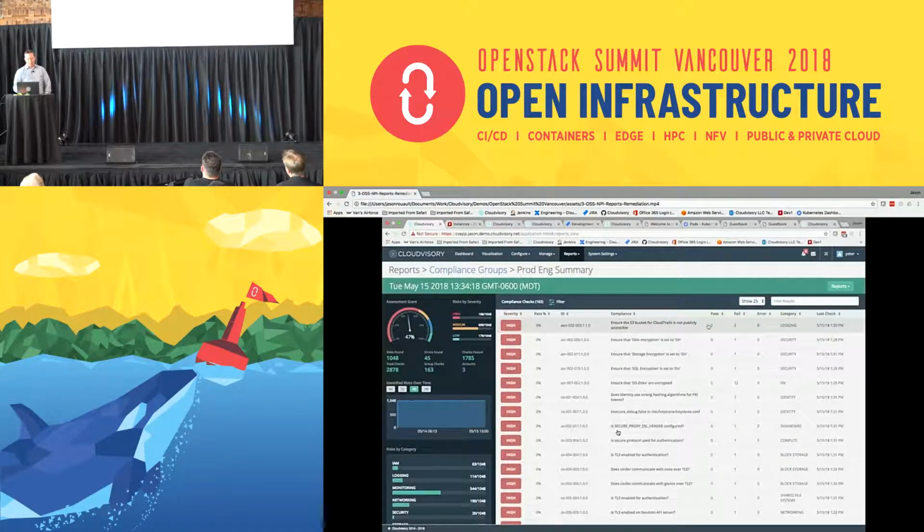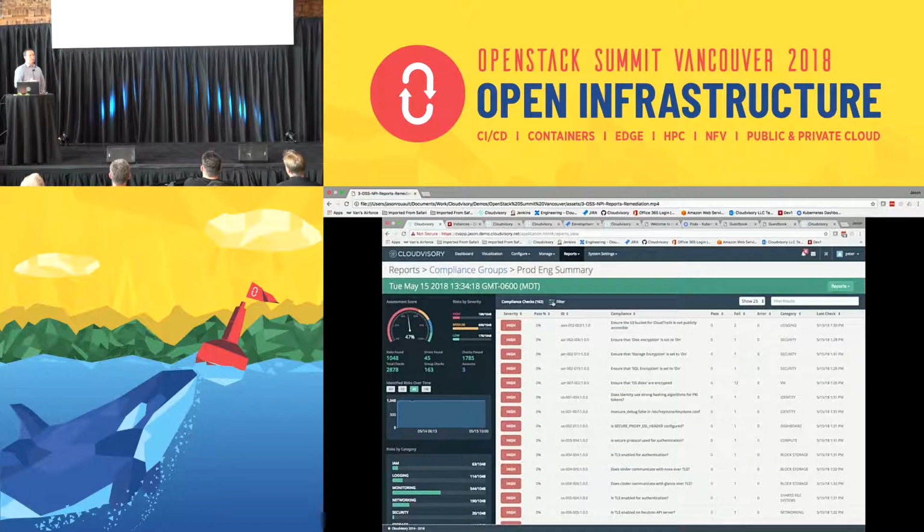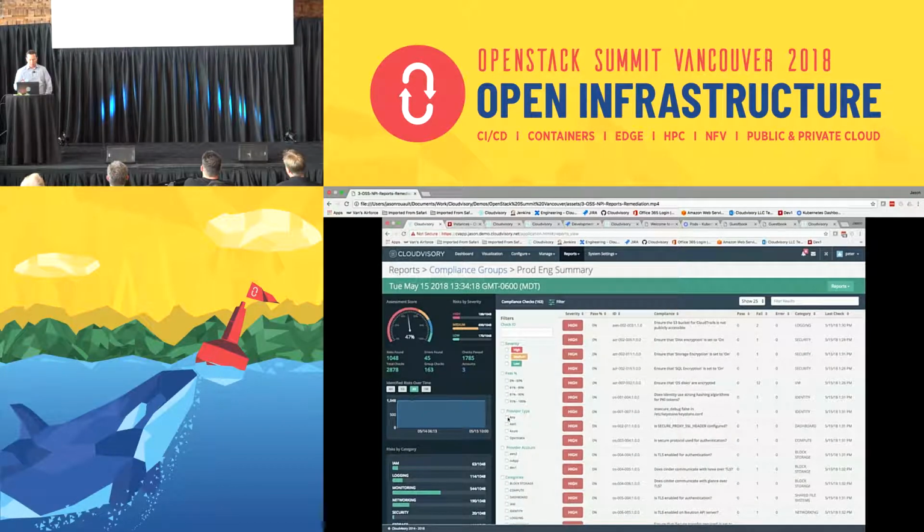So I have this production engineering environment, which has AWS, Azure, and OpenStack resources in it. You can see I've got a number of checks in here around making sure SQL encryption is set to on and things like that. That's for Azure. I'm going to filter this view. I just want to look at that SSH inbound check that I created, right? So I'm going to pull that one up.